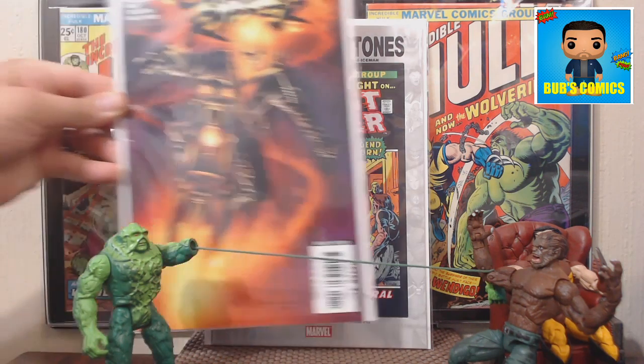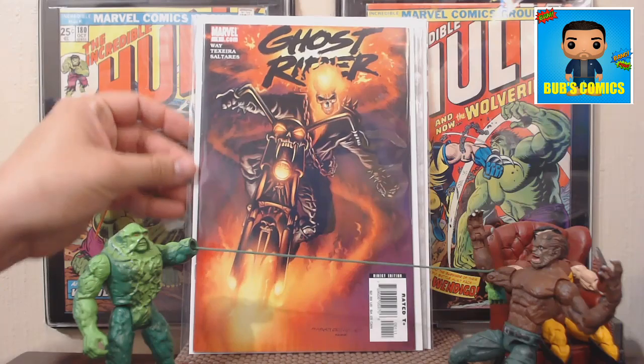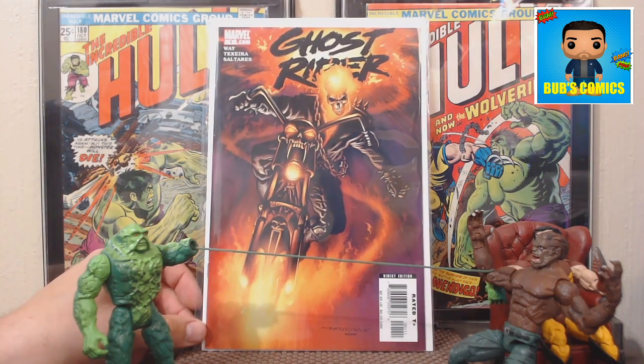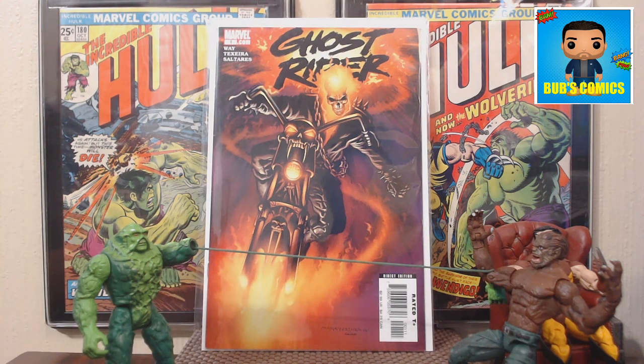Here's just an awesome Mark Texeira book, Ghost Rider. It's Ghost Rider number 1. It's just absolutely awesome. I just love that book. I couldn't part with it. I was gonna sell it, but I just love it too much.